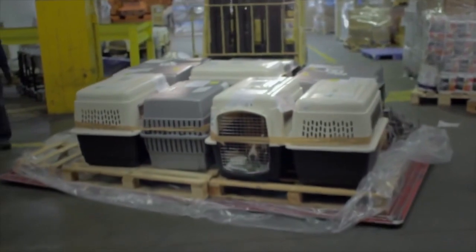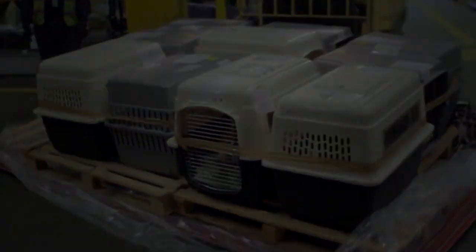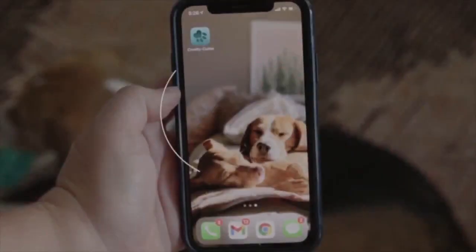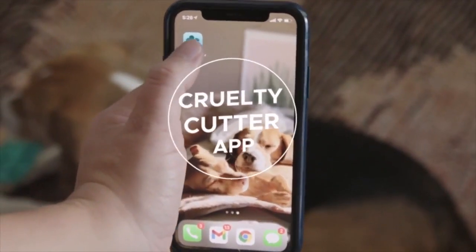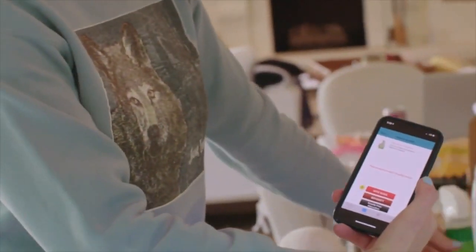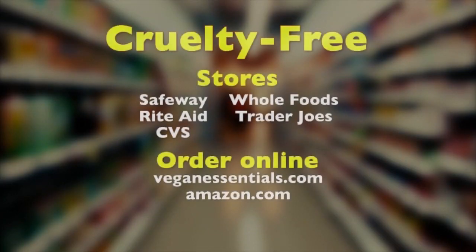Shannon will investigate and file an animal cruelty lawsuit, but she says the best course of action is to raise awareness. That's why she's developed the free Cruelty Cutter app. A scan of the barcode reveals if the product is animal tested. I say everyone has a little activist in them, right? Many nationwide chains carry cruelty-free products. These products can also be ordered online.